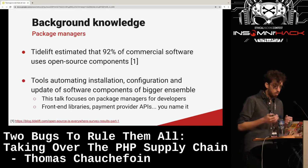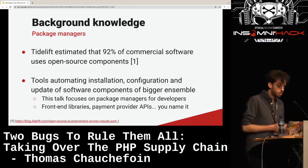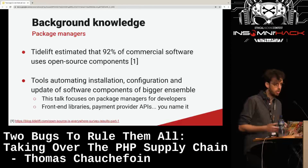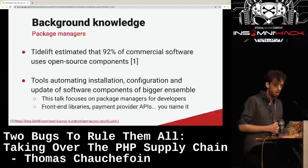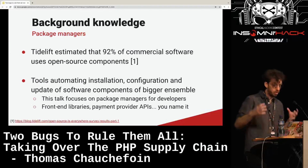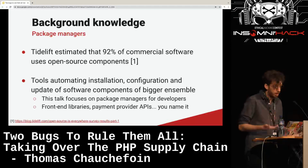Tidelift, which is a software company, estimated that 92% of all commercial software uses open source components. So in every single piece of software you use, there's probably some open source stuff. You need to find a way to include, configure, update, and install this little piece of open source software in some bigger piece. For this task, you use a package manager.